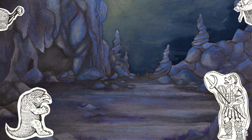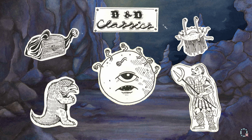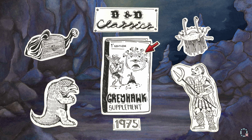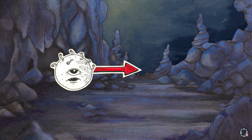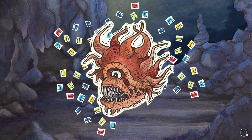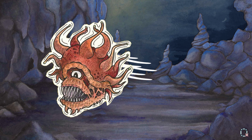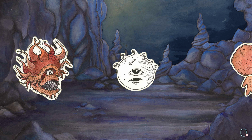Continuing our series of unique and classic monsters of D&D, beholders were first introduced in the Greyhawk setting in 1975. One even appears on the cover of the book. They've appeared in every edition since, with each one expanding on their lore and adding more varieties of beholders to encounter. When it comes to original D&D creatures, beholders just might be the most original of them all. A testament to their iconic status is how little they've changed over the years.